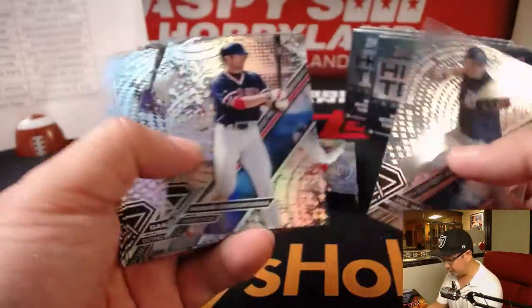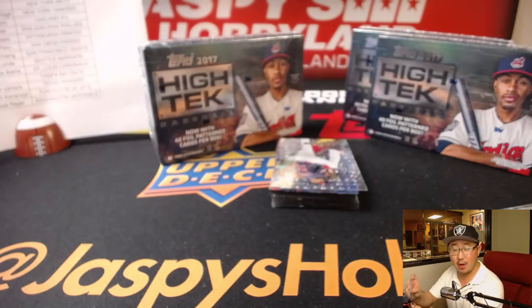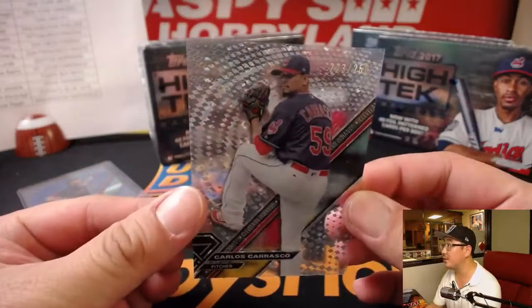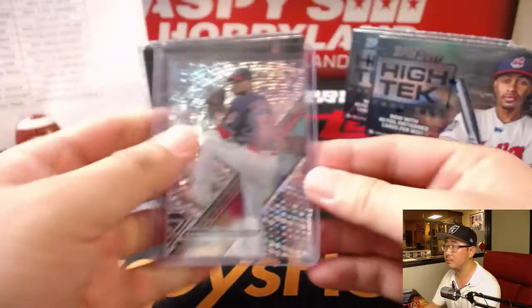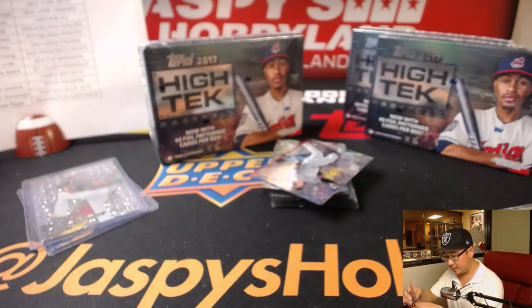I see another fun insert coming up here. We've got David Price, 36 out of 75 for the Red Sox. We'll go to Roderick. We've got Carlos Carrasco, 223 out of 250 for Nino and the Indians. Got a Blue Rainbow, Jose Altuve, 13 out of 75. Your AL MVP, much deserved.